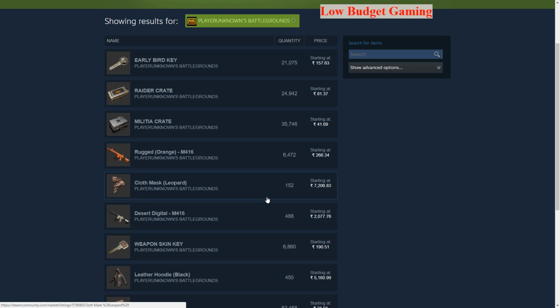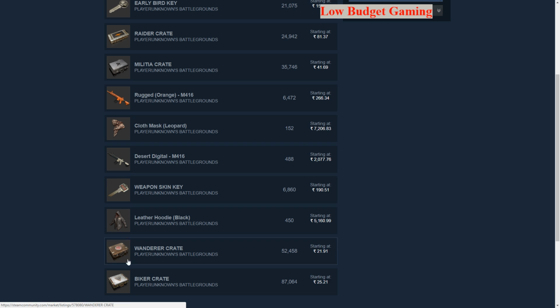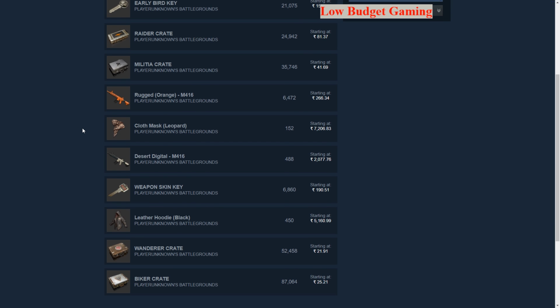The locked ones, the ones with the key, those are not worth anything, so that will depend on your luck basically. So even if you get say one Militia crate and one Biker crate, that's still almost $1 there roughly. So yeah, you can save another $3-4 even if you get the crappy ones. If you get the Raider crates, like one every week, you're making quite easily $4-5. So use that.